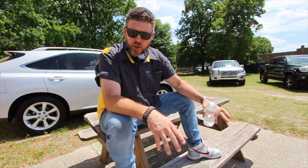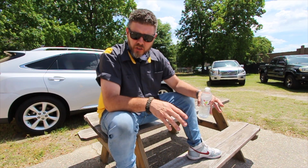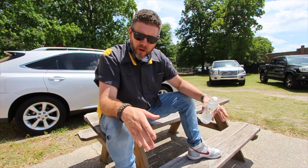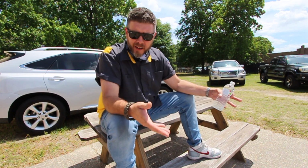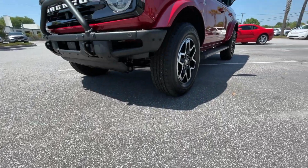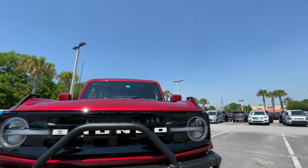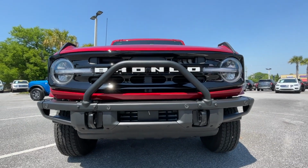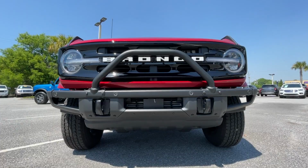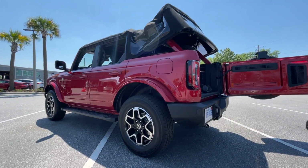What you can do though, is do your research online like you're already doing, and then go to the dealership and pre-order the one that you want, right? You say, okay, I like the Big Bend, I like the Outer Banks one, I want this color, this interior, these options, this trim level, all that kind of stuff. They'll quote you a price out the door with taxes, tags, all your stuff, and then you'll be able to pre-order it.